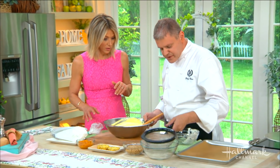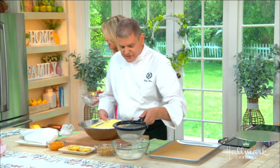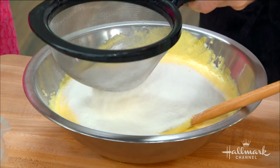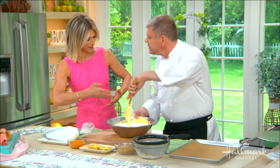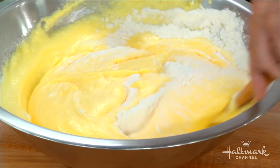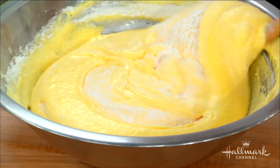we're going to add a little bit of sifted flour. And that is only flour, no leavener at all. We're going to sift this in nice and soft. The reason the cake still rises is just because of the egg whites and the air. So you want to be careful with this one, because if you go too hard, you'll lose some of that air. We want to make sure it's all incorporated, but if not careful it'll be too dense.